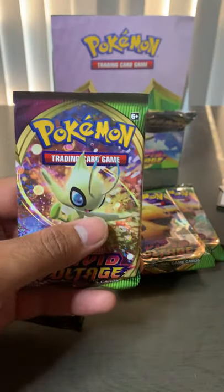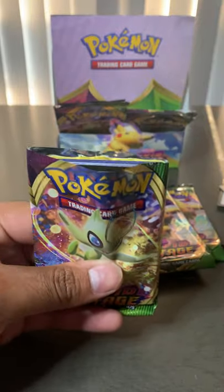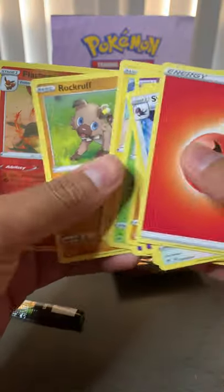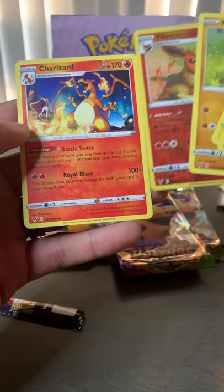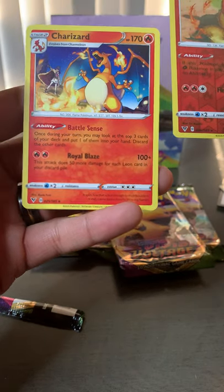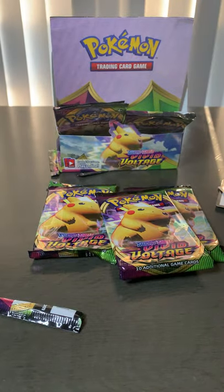Bear with me, guys. First time I'm doing this, so any pointers, let me know. And again, comment down below. Let me know what you guys think of this box. Was it tampered with or not? Ooh, reverse holographic Flareon and a Charizard. Wow, nothing special, but at least it's a Charizard. That's my first Charizard. Awesome.